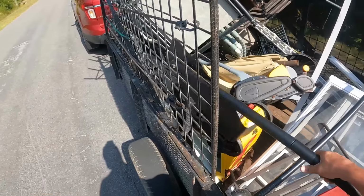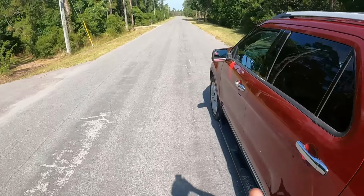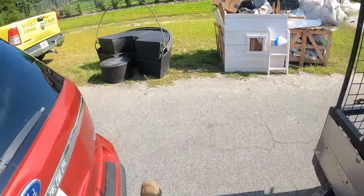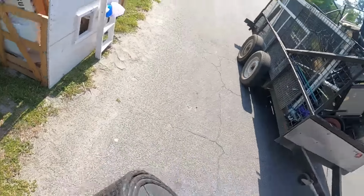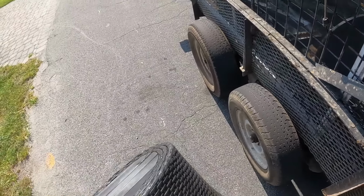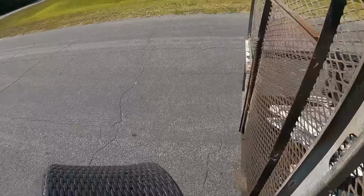Where are all them grills at? I guess it's one day on, one day off. Patio here. I think these ones were aluminum in the past. These feel steely though. Yeah, they're gonna be steel.